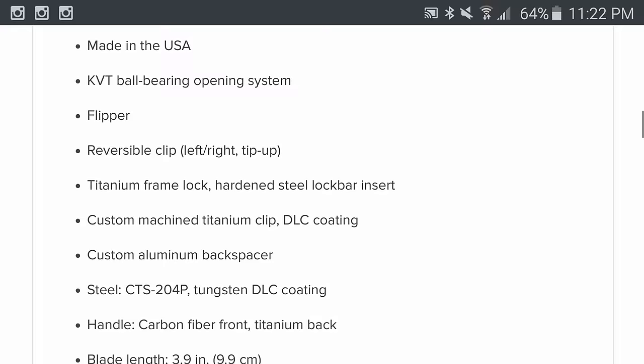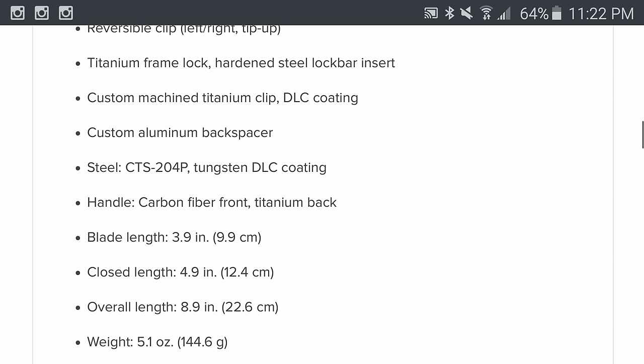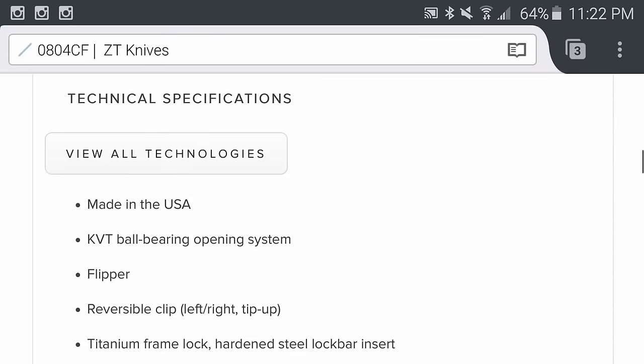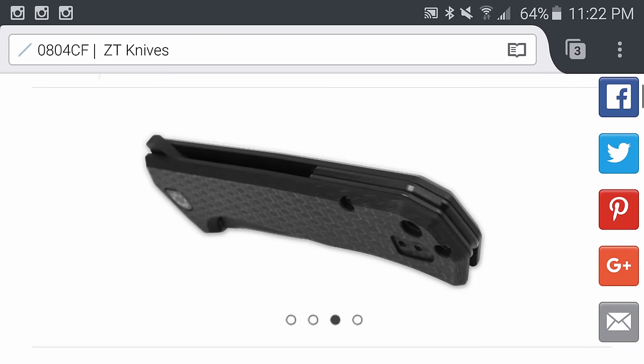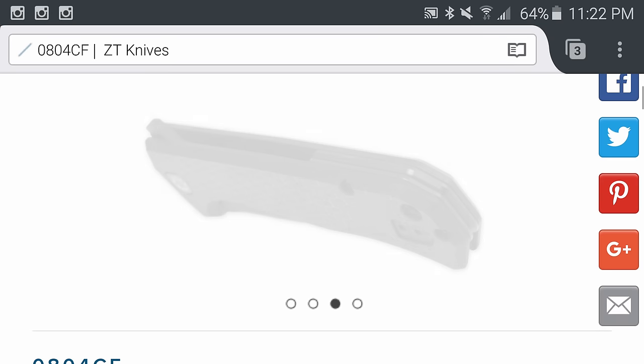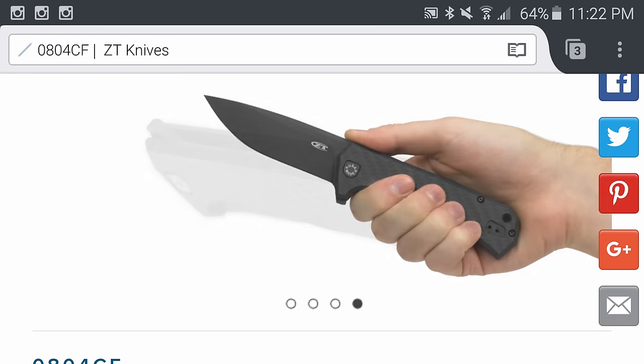Custom aluminum backspacer. Carbon fiber front, titanium back to the handle. Blade length 3.9 inches, so it is fairly large. 8.9 overall, weight 5.1 ounces, so that's not terrible for the size of it. It's pretty cool. It's not, to me, $350 MSRP cool. Obviously, it's not going to be on sale for that.